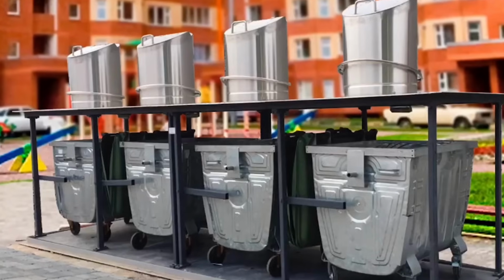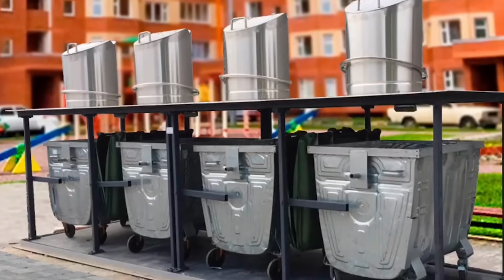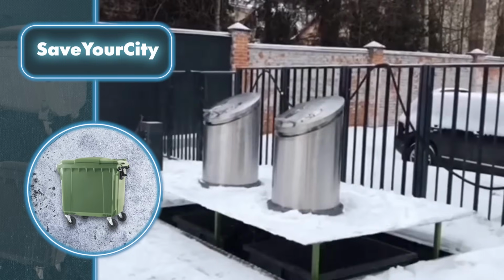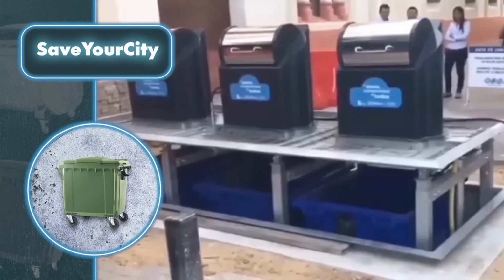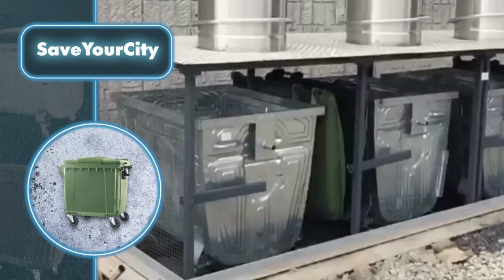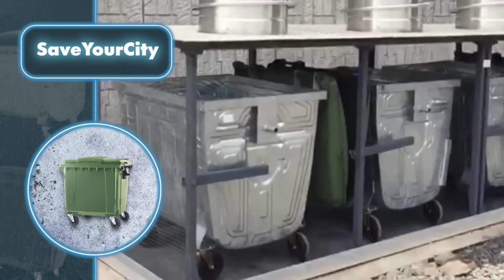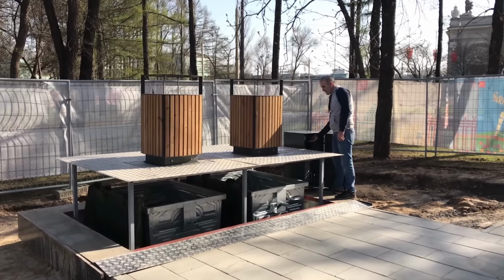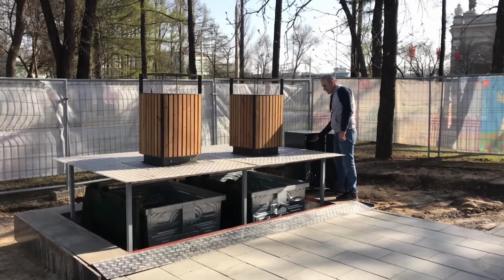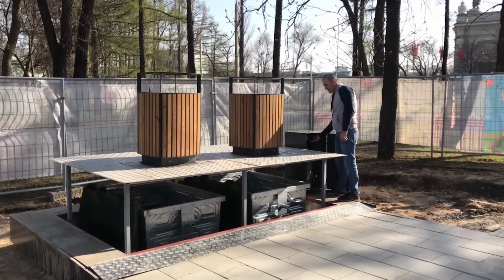Also, the upper trash bins look much nicer compared to the hidden underground containers. The main storage areas are completely protected from everything imaginable, not only thanks to their underground location, but also because of the reinforced concrete casing with insulation and waterproofing. Overall, the company's lift and drop systems are the same. However, the ground bins, underground containers, and other decorative features might vary.